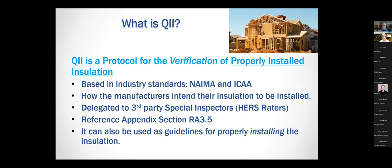That's the North American Insulation Manufacturers Association and the Insulation Contractors Association of America. Those are the manufacturers and the installers, their association. They had protocols for putting this stuff in. And that's where the QII rules come from. Okay. Very, very similar. There's been some tweaks to them for California purposes and for code compliant purposes, but that's kind of not new. It's been around.